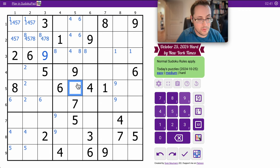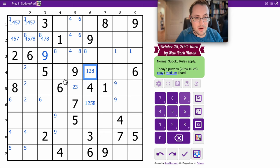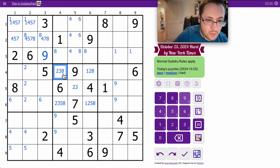See, this cell could be rather interesting based on the digits it sees. 1 and then 4 through 9 inclusive. That's 2 or 3 only. This can't be 3, 4, 6, 7, 9. 2, 5, and 8, but that sees a 5. These ones can't be 4, 6, 7, 9. 2, 3, 5, and 8, and that one sees a 5.